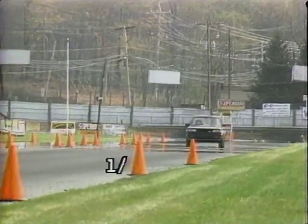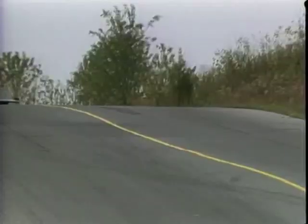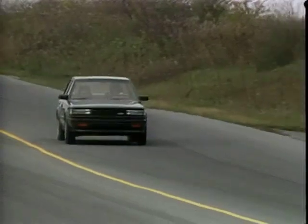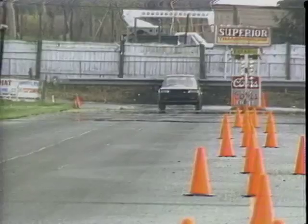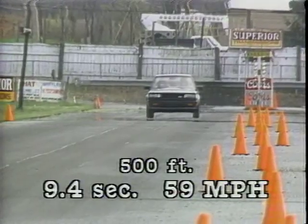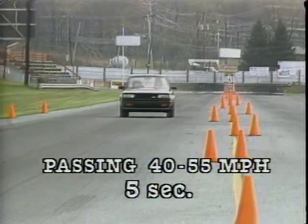A quarter-mile time of 17.5 seconds at 81 meant a solid wide-banded torque curve was present. 0 to 60 is also spirited, 9.8 seconds. Putting all this power through a front drive system would usually produce quite a bit of torque steer, but not here. It seems that fast and straight is the Maxima SE's motto. With no sidestepping, the 500-foot run also took a quick 9.4 seconds at 59, and only 5 seconds for a passing time from 40 to 55.